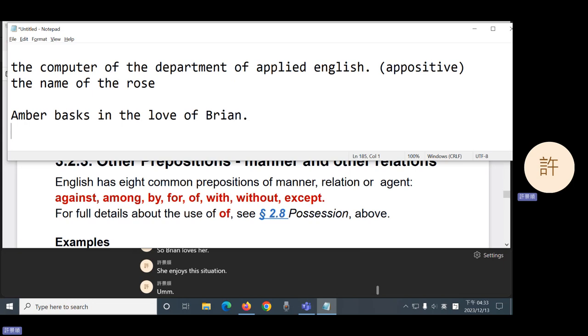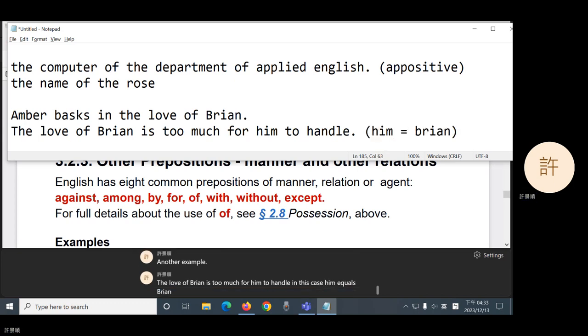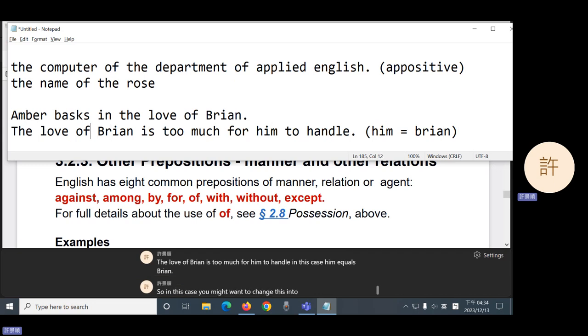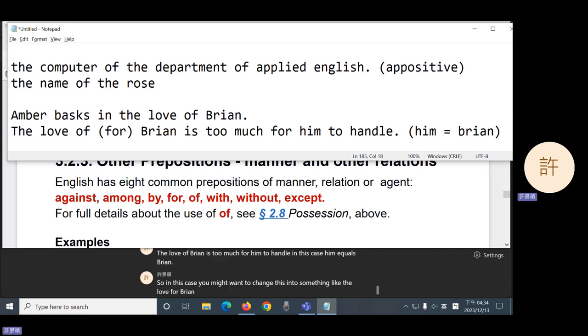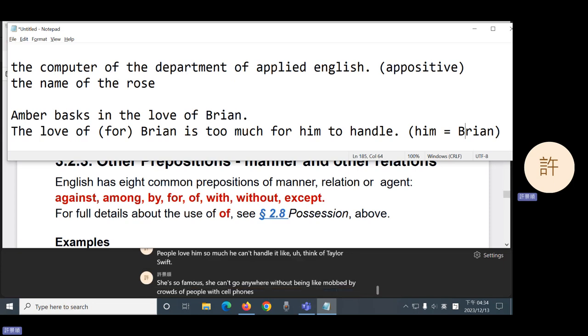Another example. The love of Brian is too much for him to handle. In this case, him equals Brian. So in this case, you might want to change this into something like the love for Brian. People love him so much he can't handle it. Like, think of Taylor Swift. She's so famous, she can't go anywhere without being mobbed by crowds of people with cell phones. It's too much for him to handle.